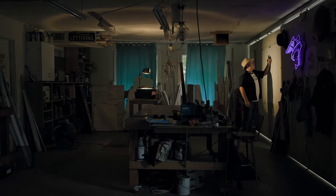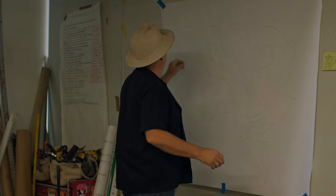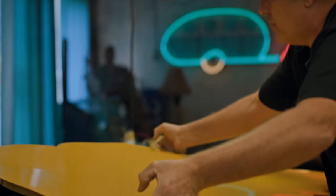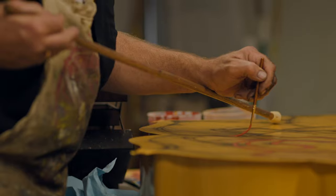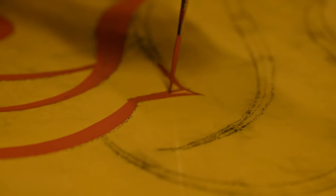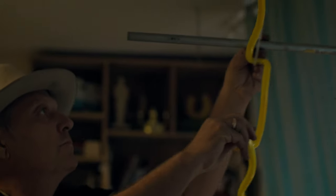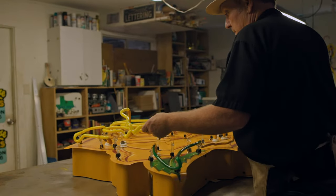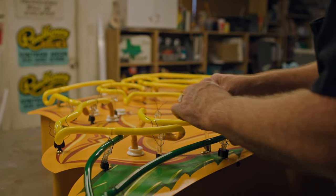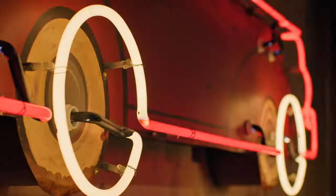The pattern is blown up full-size now, and I'm gonna put it on the table and do the pounce technique on it to perforate the holes in it. Everything's hand-painted. And then after the paint dries, I begin my weathering techniques, and then the neon comes back from the bender, and I assemble it onto the piece and put a transformer inside and light it up.